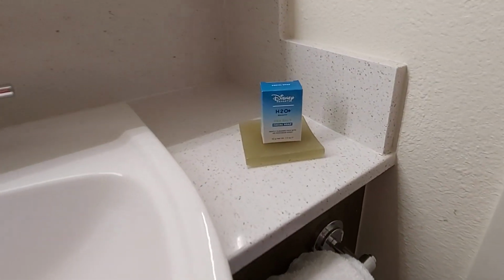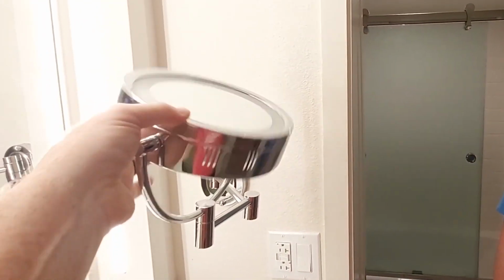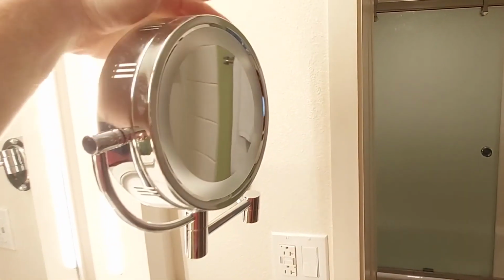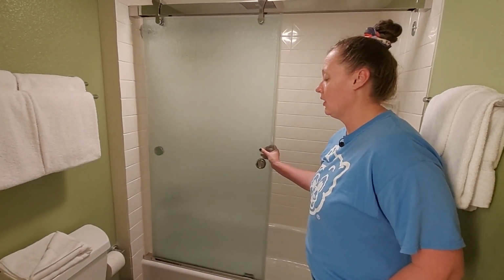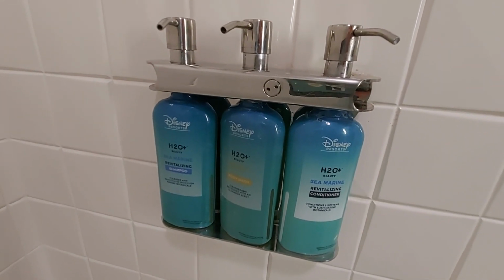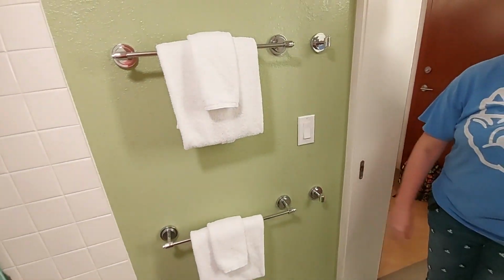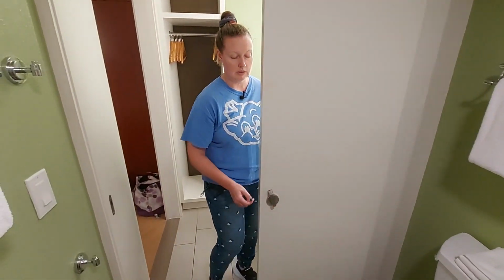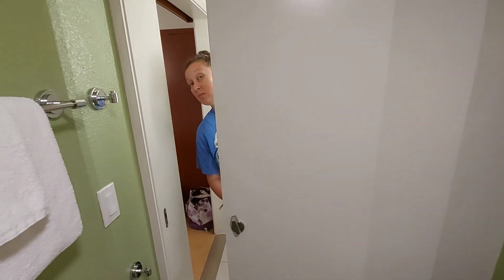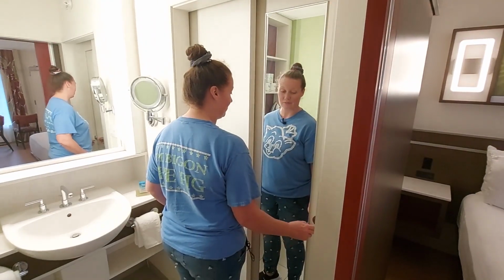Complimentary facial soap from our current H2O products. Magnification mirror for all of your makeup and facial checking needs. Stepping in, toilet and shower tub area, shower and tub combo, and the standard H2O in-shower conditioner, shampoo, and body wash. Plenty of towels, towel racks, places to hang towels and PJs. Sliding door. Oh, and there's a full-size mirror on this side. Check yourself before you go to the parks. PSA from Doofs and Disney.